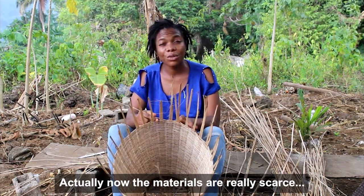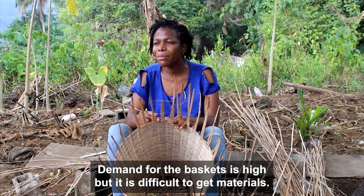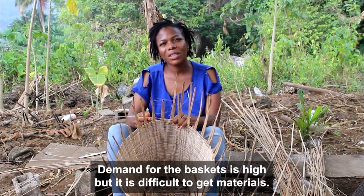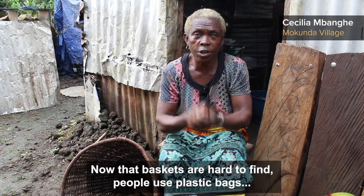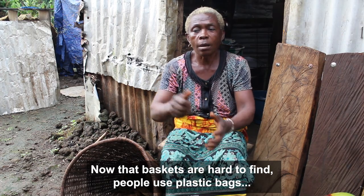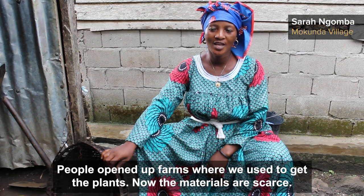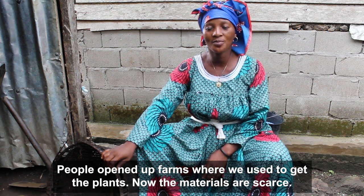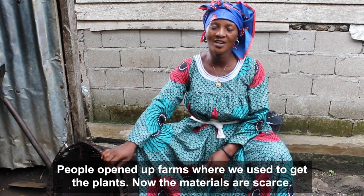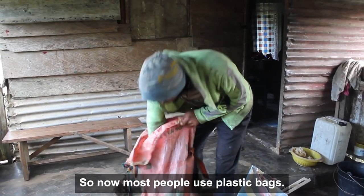Actually, for now, you know, the materials are really scarce. Yes, the demand is high, but it's difficult to get the materials. They use now bag. Yes, people run over Chapier farm. The area is the nearer place, the way the material, they run over Chapier, around the Chapier, they burn them. So the material, they are scarce. Yes. So now most of people, they mostly use now bag.